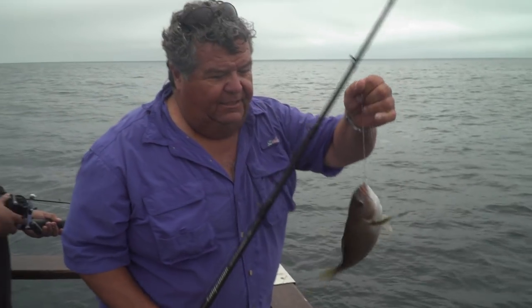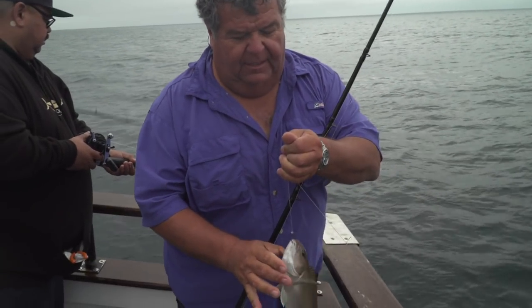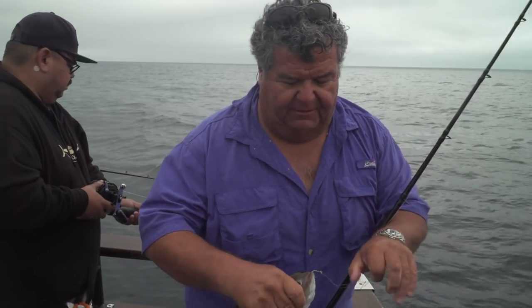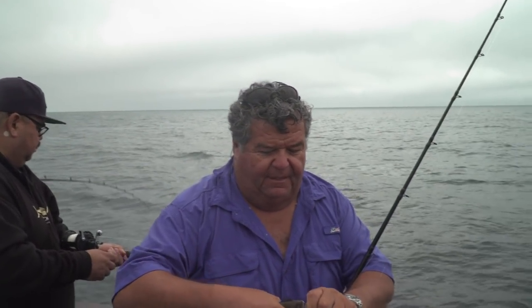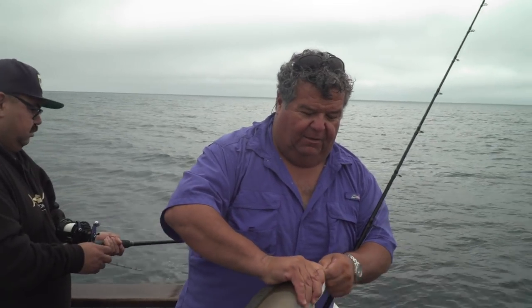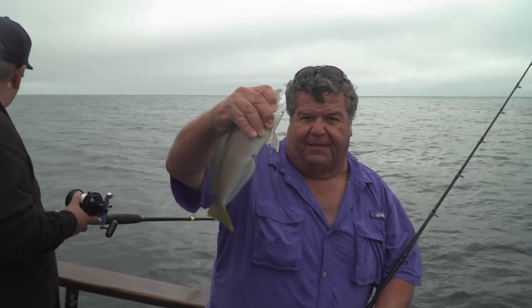Little white fish. If you never had these, you can fry these up whole. And they come out really good. They're really delicious. Just a basic rig that we're fishing with here, right on the bottom. And this is a perfect size to cook whole. Fry the whole fish, comes out nice.